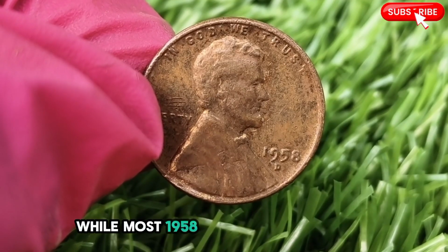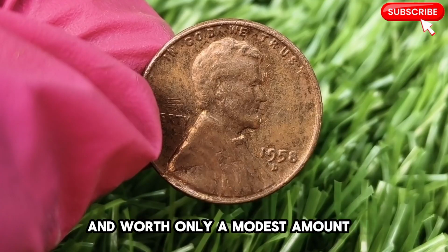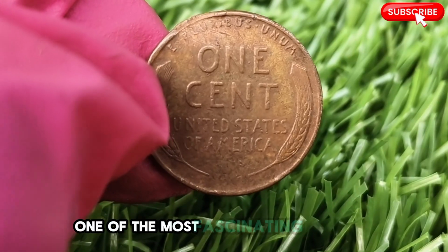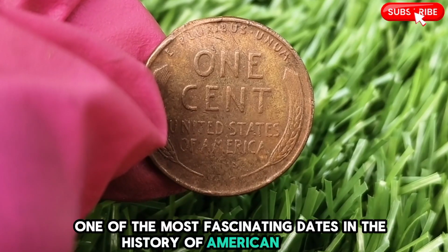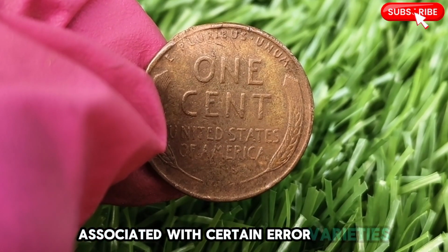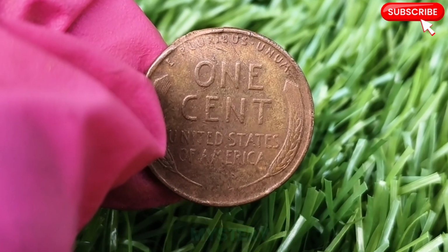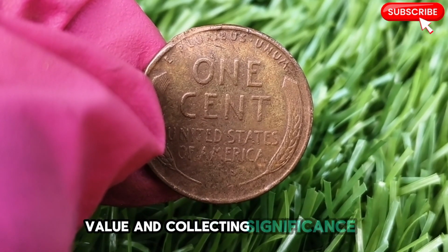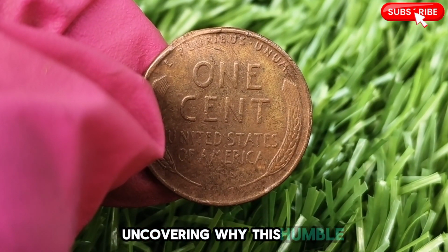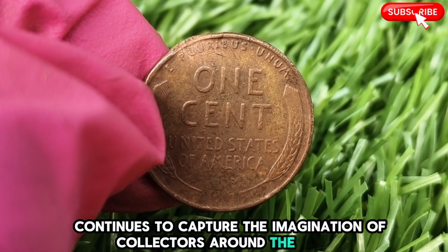While most 1958 Lincoln Wheat pennies are common and worth only a modest amount in circulated condition, the year 1958 remains one of the most fascinating dates in the history of American coinage because of the extraordinary rarity associated with certain error varieties. Today, we are diving deep into the history, mystery, value, and collecting significance of the 1958 Lincoln Wheat penny, uncovering why this humble copper coin continues to capture the imagination of collectors around the world.